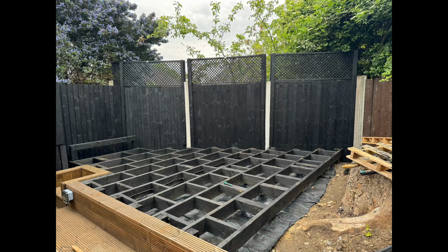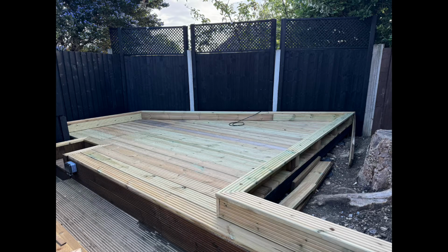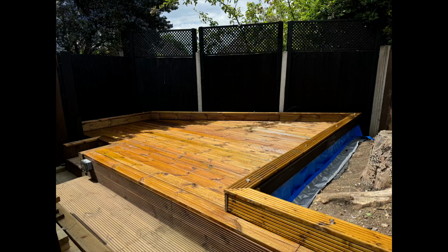In this picture you can see it's all been painted black, one to give it a bit of protection, and two so that you wouldn't see all the bits of wood once we put the decking down. You can see in this picture we put the trellis up at the back to give our neighbour at the rear of us some privacy, and we painted all the fences black there, and the outside trim for the decking is on and has been stained.